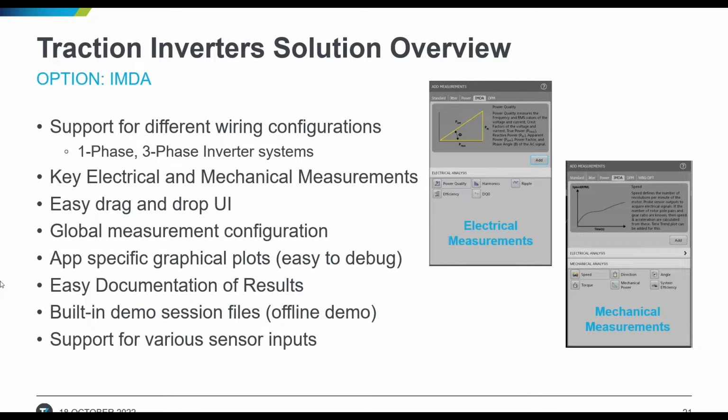We also support a global measurement configuration, which means if you add a single measurement and configure that measurement, all the other newly added measurements will inherit this configuration, making it very fast to get into the results with minimal user intervention. We also support application-specific graphical plots like phasor diagrams and harmonic plots, which gives the results visually to a user to debug easily.